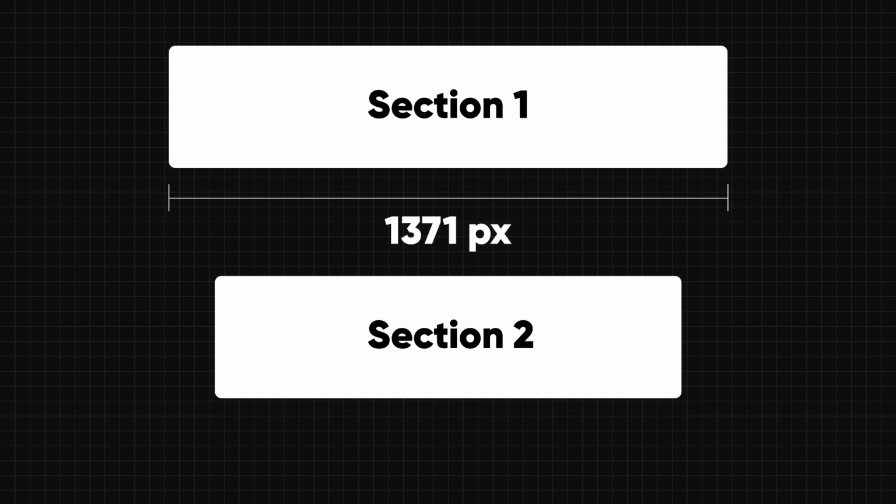But first, why 4 pixels? Why not 2 pixels or even 1 pixel? Well, with 1 pixel, for example, that's really the same as not having a rule at all. I can make one section 1,371 pixels wide, and the next section 1,145 pixels wide, and I wouldn't be breaking the 1 pixel rule. So it just doesn't fit our criteria for being consistent. The same is true for 2 pixels. There are just too many options to choose from. And 6 pixels, 8 pixels doesn't really work because there are just too few options to choose from.